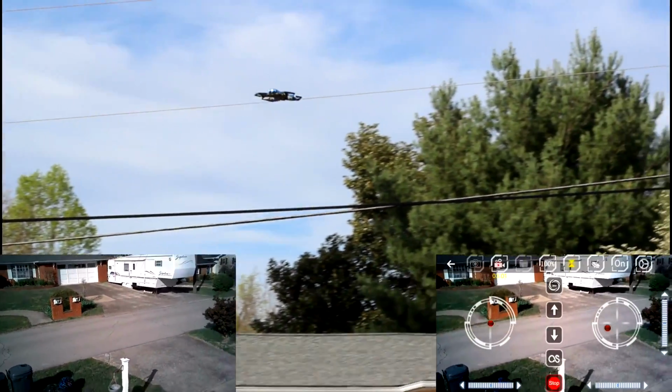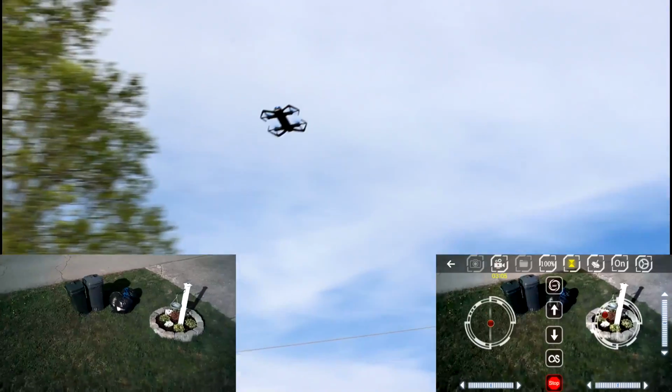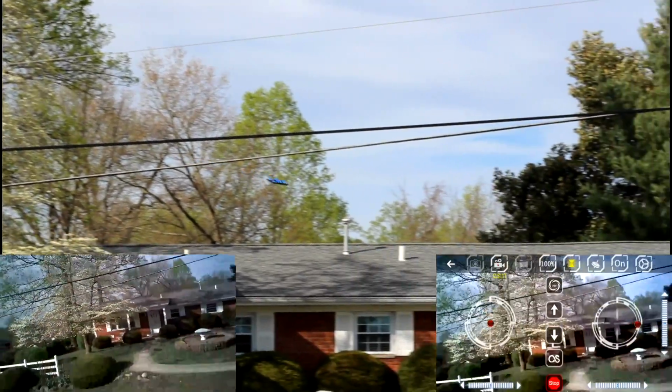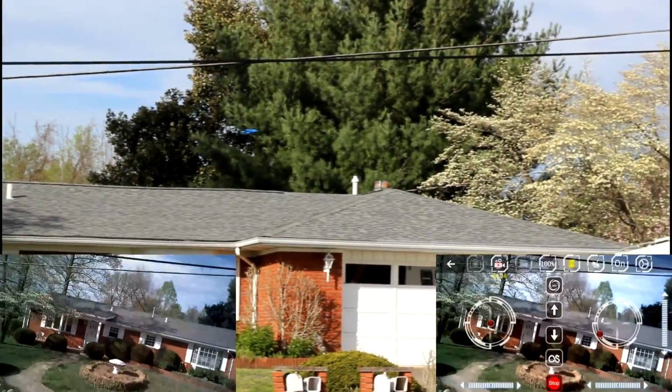Folding phone drone, baby. I'm so winded. I've been running all over the neighborhood chasing this. This is like the toughest drone we've ever flown, ever. Definitely have to fly it in 100% outside. This would be a good inside drone, too.